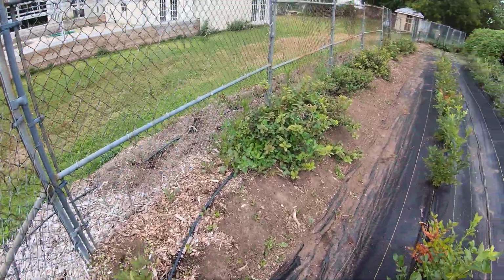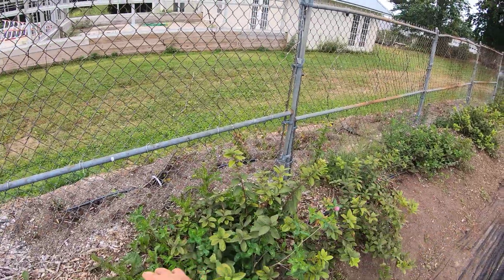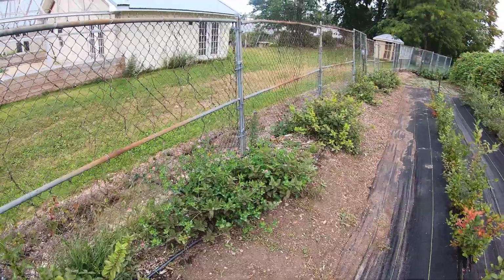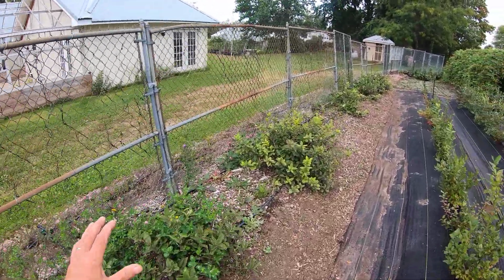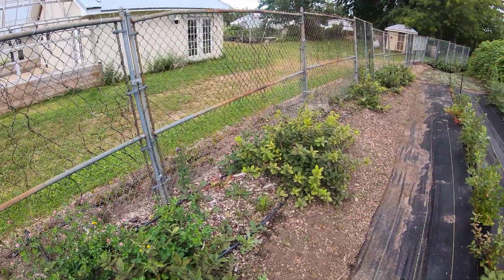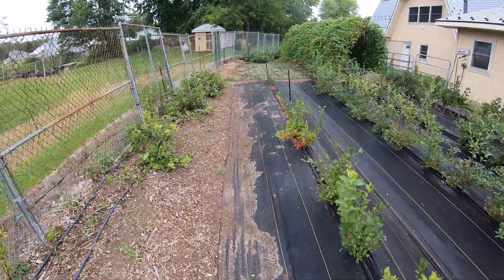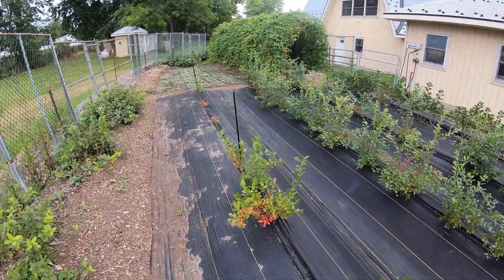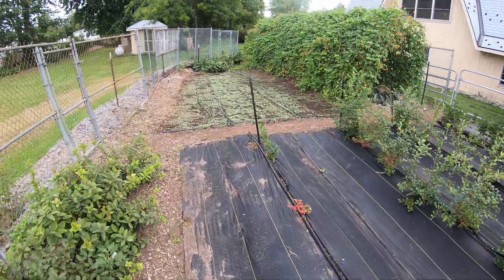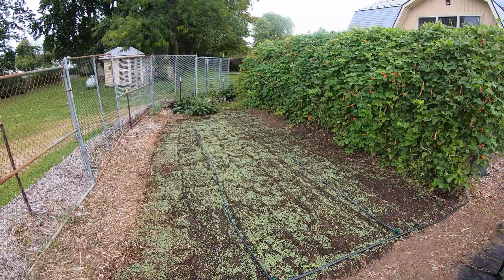So here we have the honeyberries along in here. I did weed along this edge, but I still have to weed around the plants themselves and up to the chain link fencing. On the other side are the gooseberry plants that we've been stooling or mound layering as well. So this is fall now, so everything's getting to the point where they're starting to quiet down and get ready to end the season.